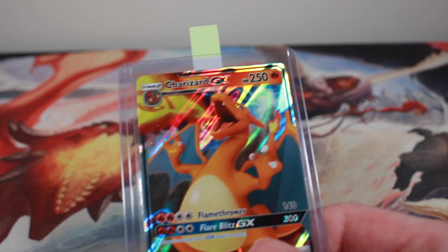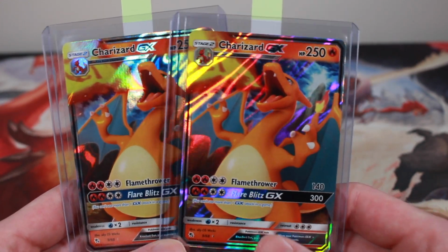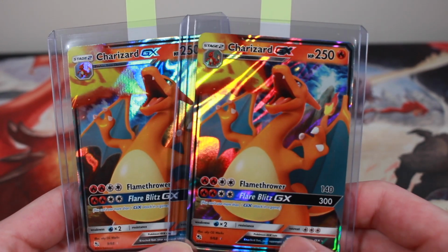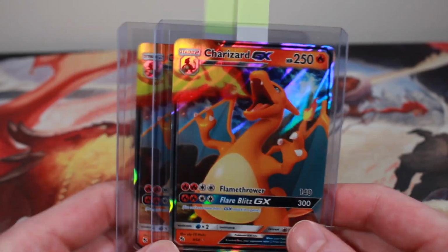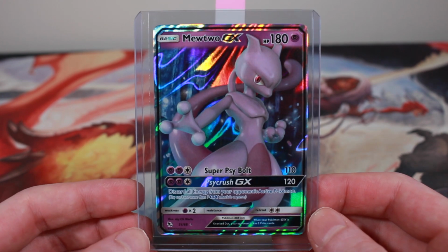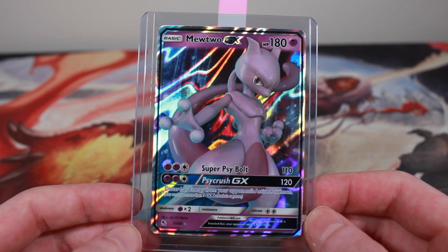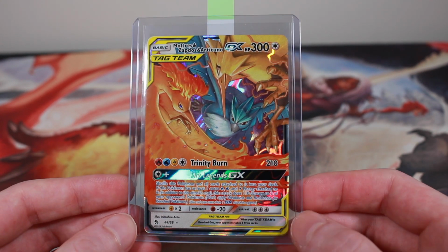All right, next I've got 2 Charizards and my camera, oh gosh, my battery's blinking. So I've got 2 Charizards from Hidden Fates. Not a rare card, but it's Charizard, and they both looked gradable, so I'm going to send those off and probably sell them. Then I've also got the Mewtwo from Hidden Fates. Again, like a $2 or $3 card, but pretty cool artwork, and if it comes back as a 10, I'll just keep it. Got Moltres Articuno Zapdos GX from Hidden Fates.